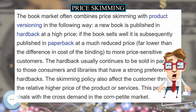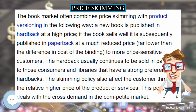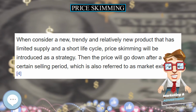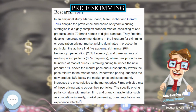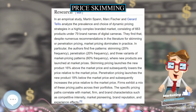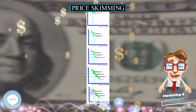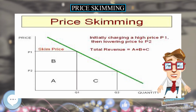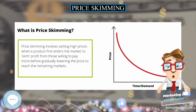Research. In an empirical study, Martin Spann, Mark Fisher and Gerard Tellis analyzed the prevalence and choice of dynamic pricing strategies in a highly complex branded market, consisting of 663 products under 79 brand names of digital cameras. They find that, despite numerous recommendations in the literature for skimming or penetration pricing, market pricing dominates in practice.